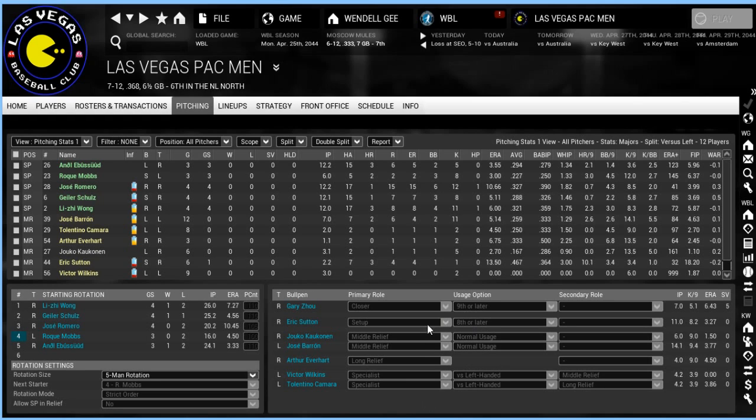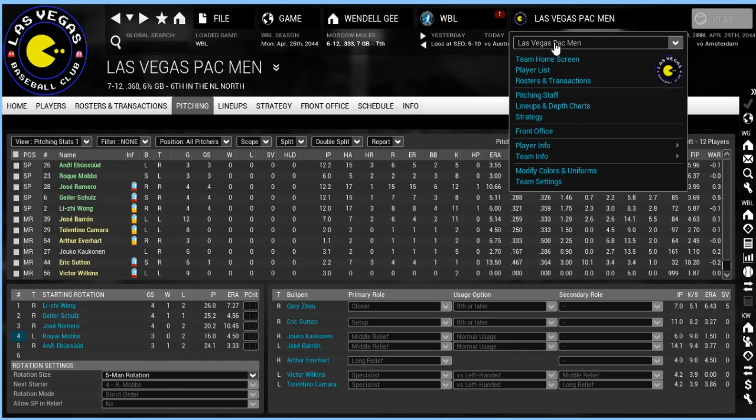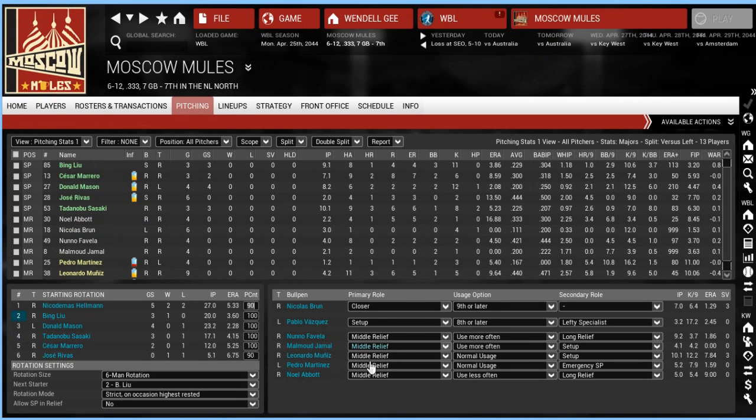Very interesting. This is teaching me a thing or two about this process. And you can see Vegas's guys are on pitch counts. He's running a strict 5-man rotation as well. What I didn't show you about my guys is I've got everybody set up on pitch counts.